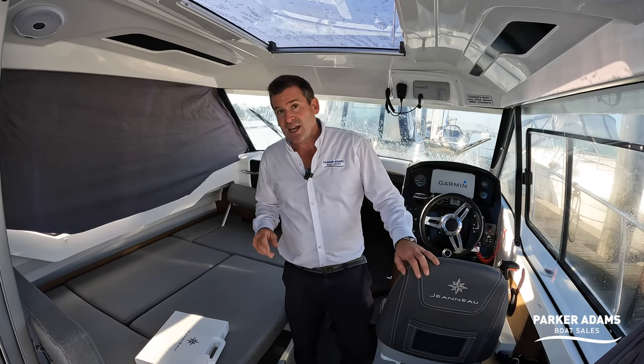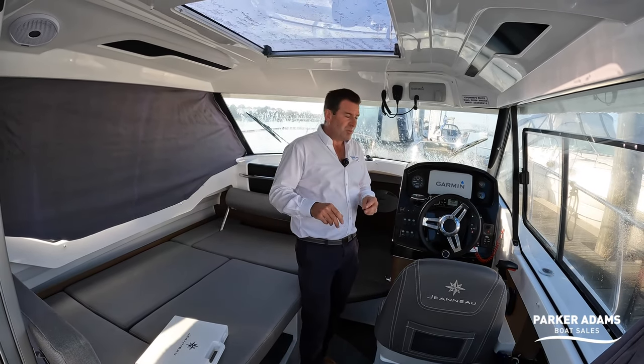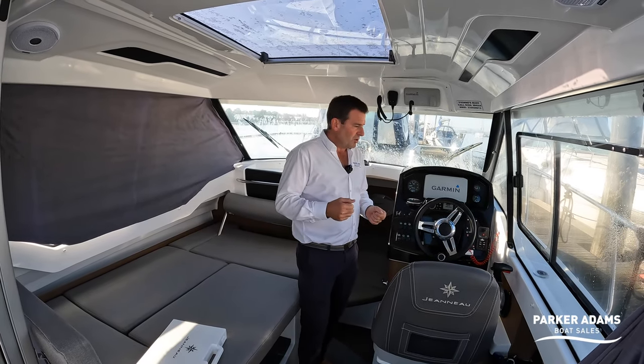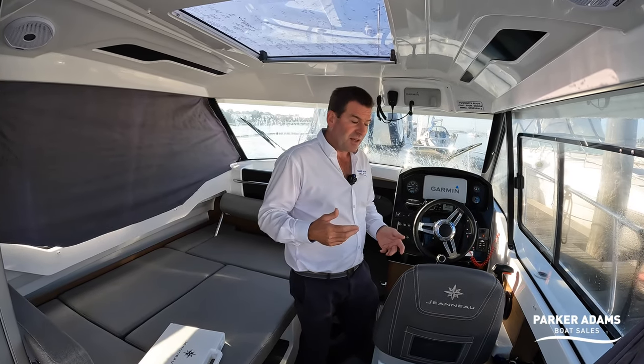And this also has a bow thruster, which really helps with maneuvering. So with the outboard and the bow thruster, it's a really good combination of usability, comfort, and economy as well.